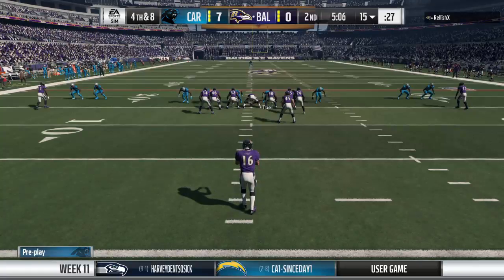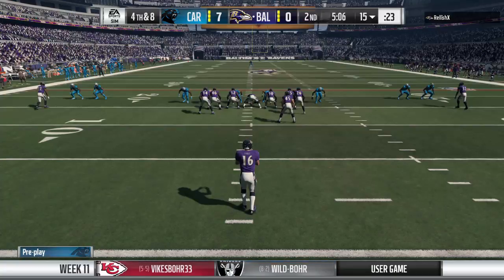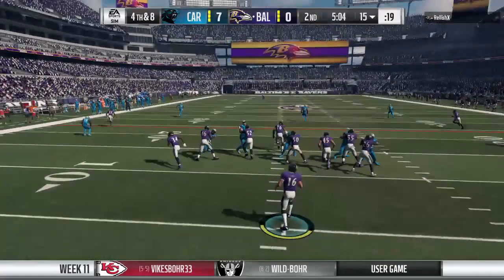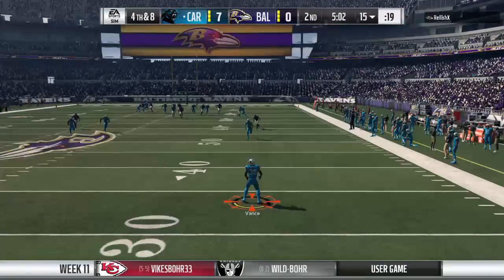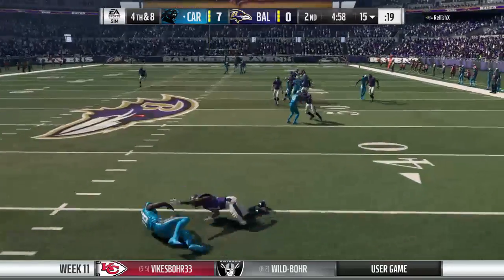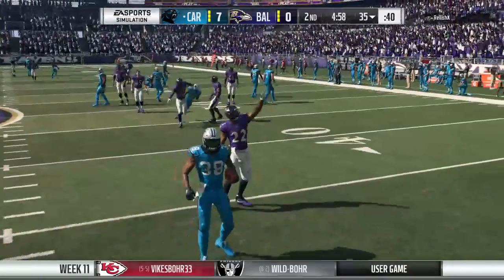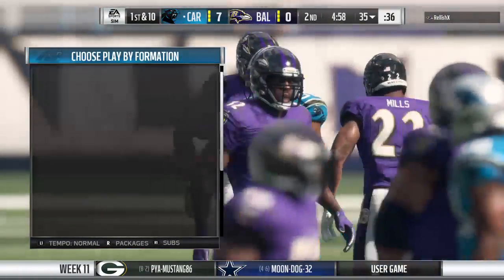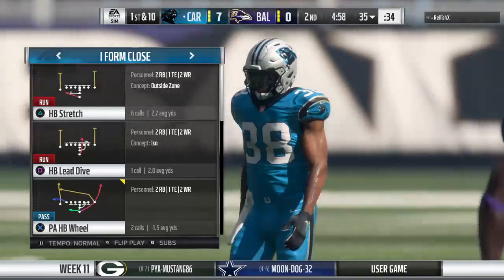The Ravens send their punter out now. Standing just about on his own goal line. He's been a busy man here in this first half as he gets it away. And taken right at the 35. 47 yards on the punt that time, just 1 yard on the return. And the offense will take over with a new set of downs.